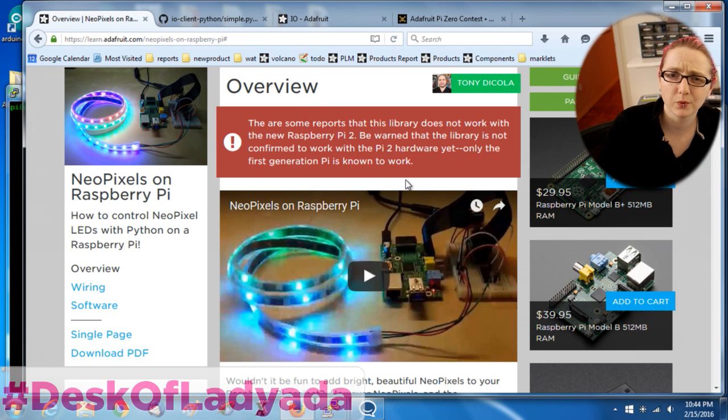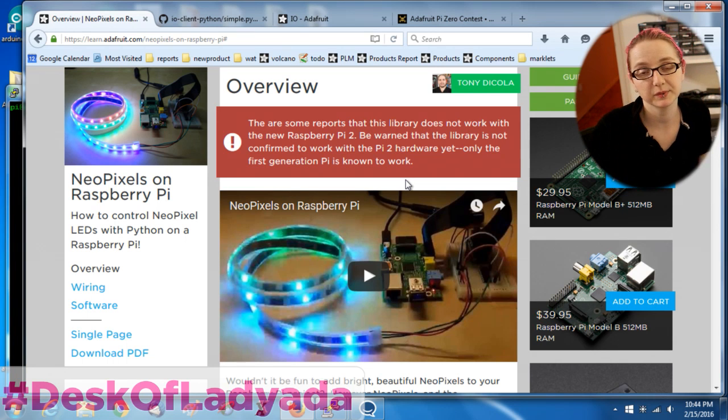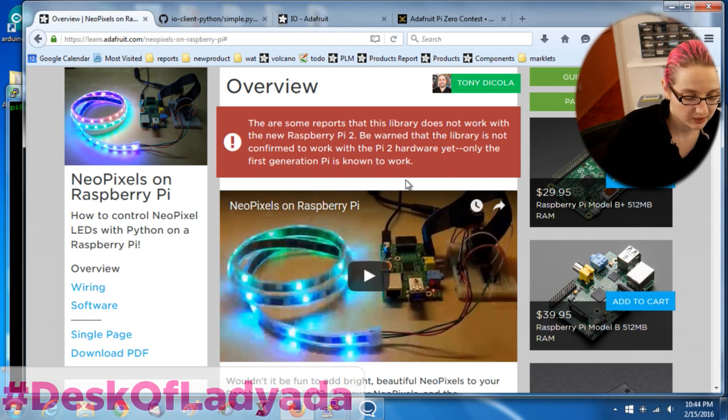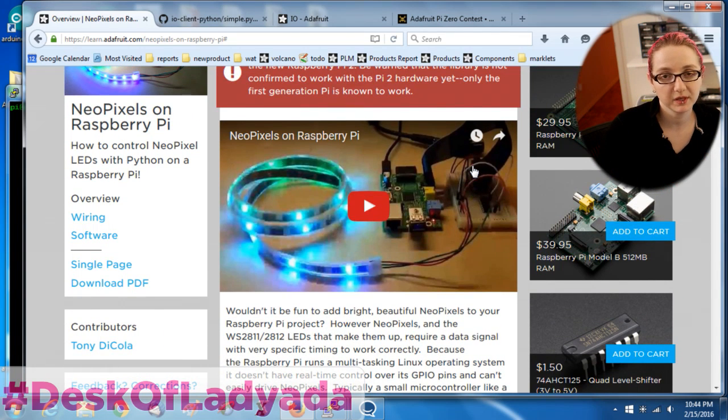SK6812, APA104, WS2812, WS2812B. So they're all called NeoPixel, and so the libraries often refer to them as NeoPixel because again the part number is going to vary. But they all kind of look like this, and they look like this. They come in strips and rings, and they're kind of available everywhere.